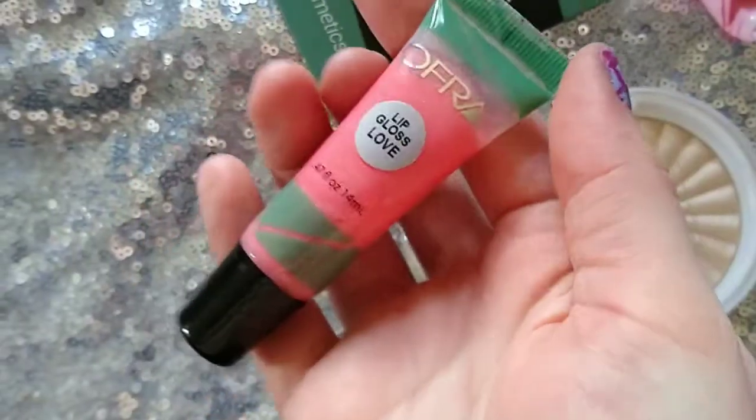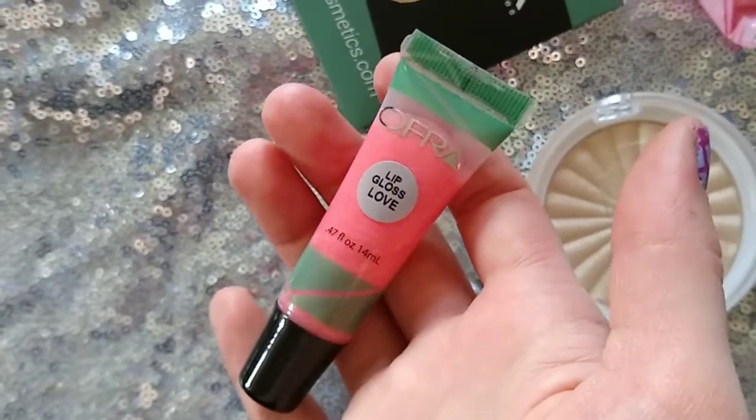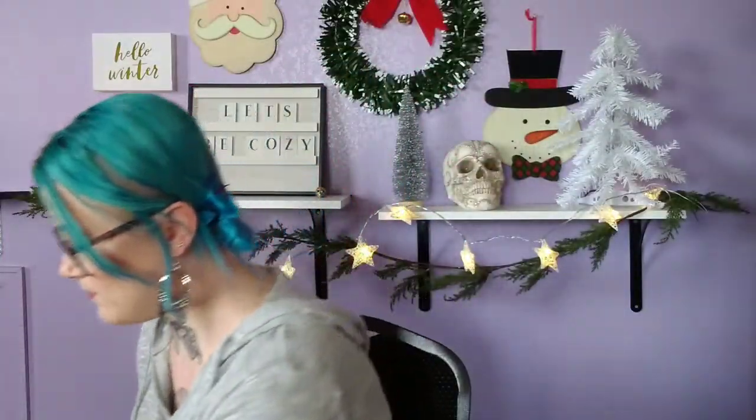Okay, this right here is an Ofra lip gloss in Love. Now, I won't keep this one for myself. I will give you guys this one for the giveaway. I think it's got one of those squeezy tops to it.